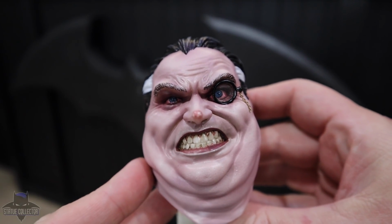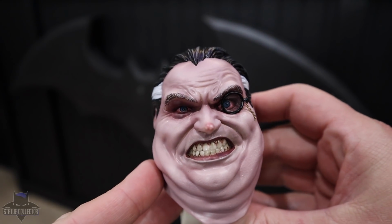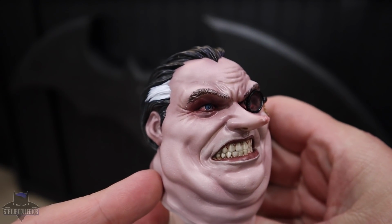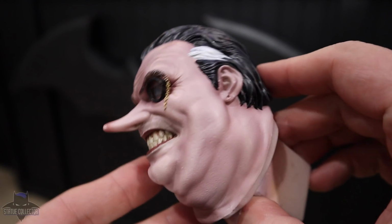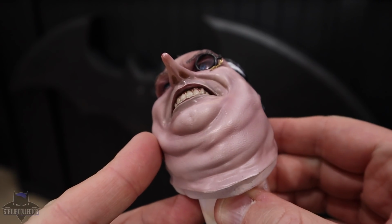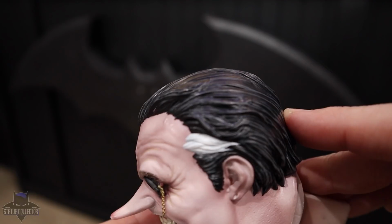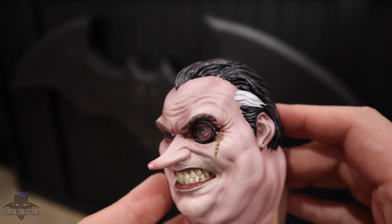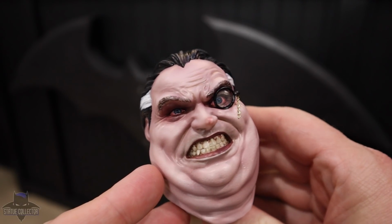And we have the first face sculpt here. And again, this is that traditional sculpt, but just look how good that looks. The teeth look amazing. The hair, the monocle with the actual chain, it looks so good. And again, you can just really see all of those, the neck folds there. The hair looks really well sculpted. The black with the white just looks really, really fun there. And again, it's just a great head sculpt.